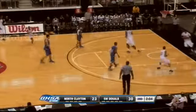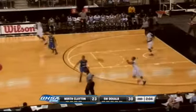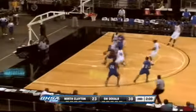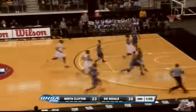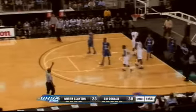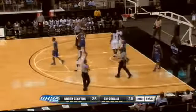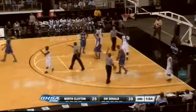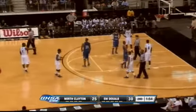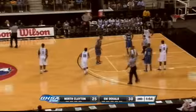It's worth noting 23 points right now for North Clayton. Average right around 66 per game, so far off that pace at the moment. Hunt with a steal, going one-on-one against a smaller defender. Up and in, and count it. Just a mismatch in transition. Yeah, and he's tough to deal with off the dribble, as you see there.